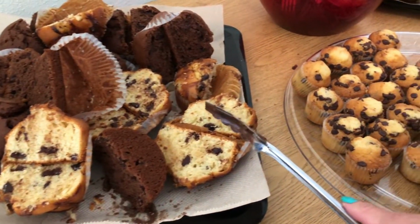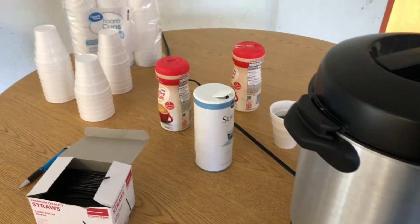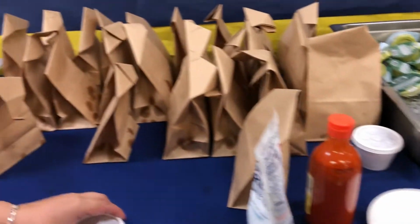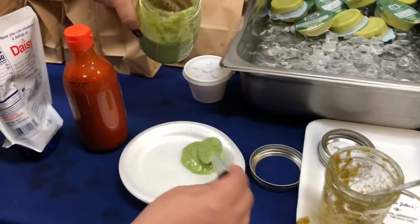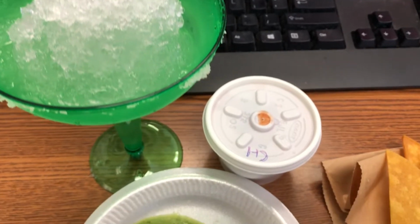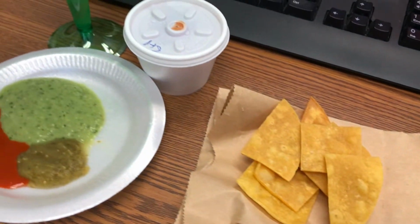Nothing really big. Today was another day for teacher appreciation at our school. And this morning when we walked in, they had muffins for all the teachers and coffee as well, which is much appreciated. And then for lunch, one of the parents of our school makes handmade tortillas with homemade salsa, and it was delicious. And they even gave us virgin margaritas. Yes, frozen margaritas. And it was a lot of fun.